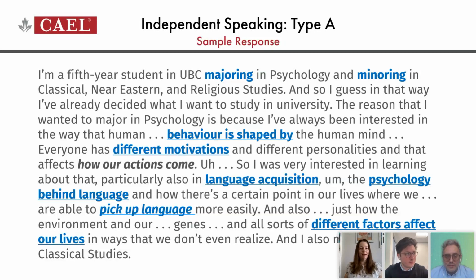And a lot of these other examples, like your different motivations and language acquisition, psychology behind language, and so on. So she, again, shows quite a variety of words and phrases, and she uses them appropriately, and she's creating that academic tone that the raters like to see. There's one example right in the middle. You'll notice it's been bolded. It says, how our actions come. So that phrase itself is a little bit too casual for the speech itself, but it's only one tiny little phrase. And she more than makes up for that with all of her other wonderful word choice.